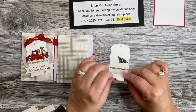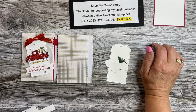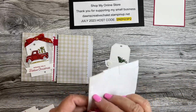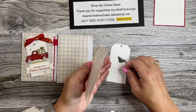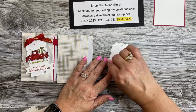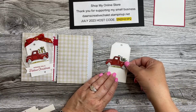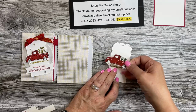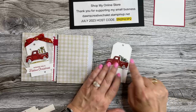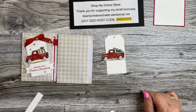And then we're going to attach our little truck with some dimensionals. And then after that, we'll add a sentiment and a bow. These little tags, when you make them, they're so easy to decorate. It doesn't take a whole lot. This cute little truck, I mean, it's just adorable anyway. So we're going to line it up like so. Now we have the little tree inside the truck bed.